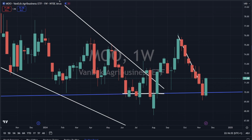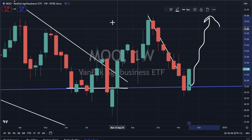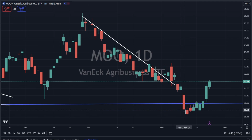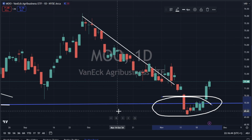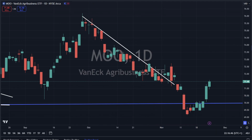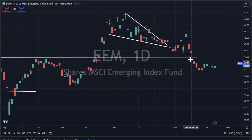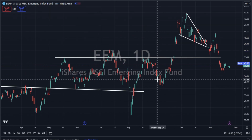Moo, 0.5% higher. It looks good on the weekly here. It looks good to go. Big bullish engulfing on the weekly. The dailies, here we are working our way up off of support. This is generally where I try to pick stuff off if you want to know. Emerging markets moving sideways. Again, that strong dollar is going to hold this thing down. We're probably not going to see a run.